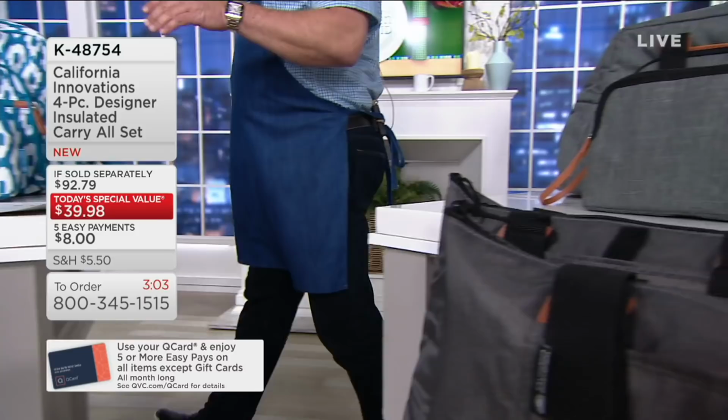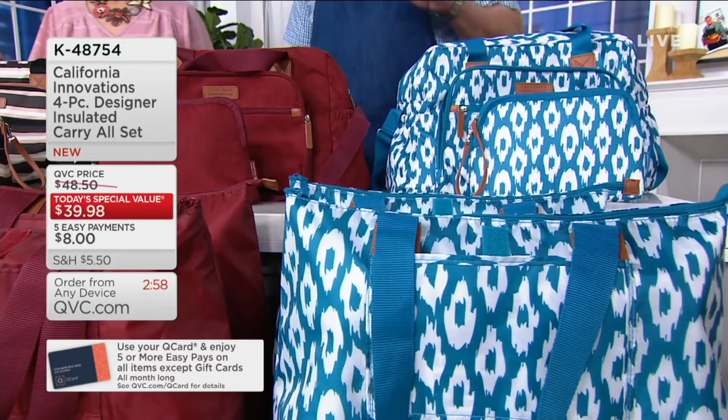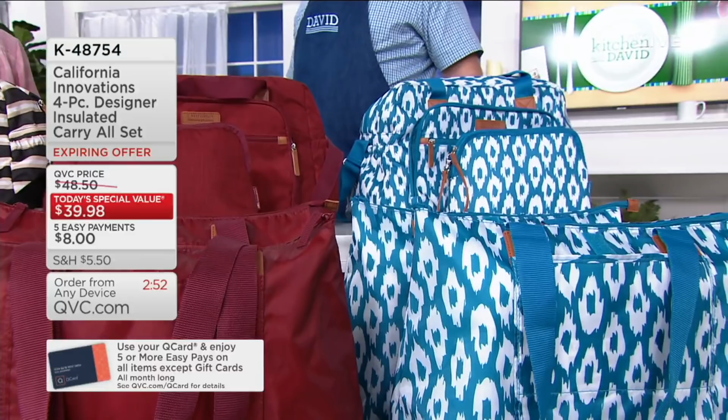And from there, we go over to Teal Ikat, which is a fancy word for this pattern. I look at this and I say, it just looks like the beach or the pool to me. It does. Because, you know what, I just ordered a t-shirt the other day from Life is Good that says, take me to the ocean.